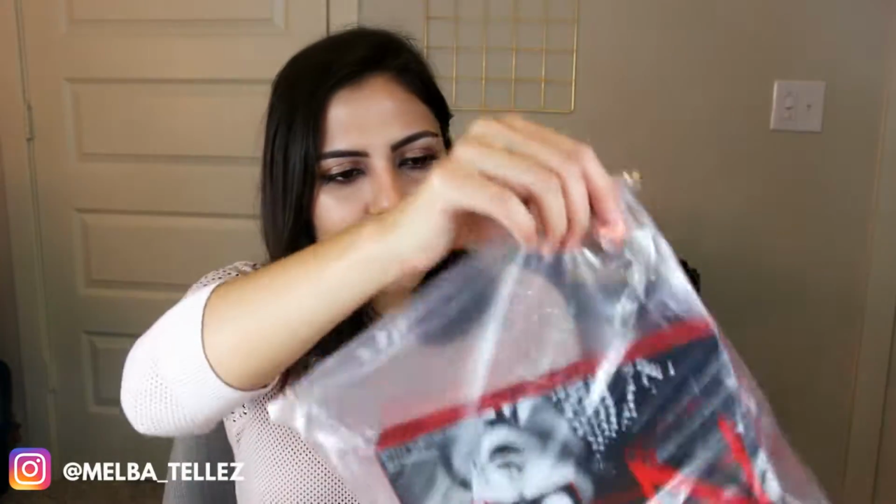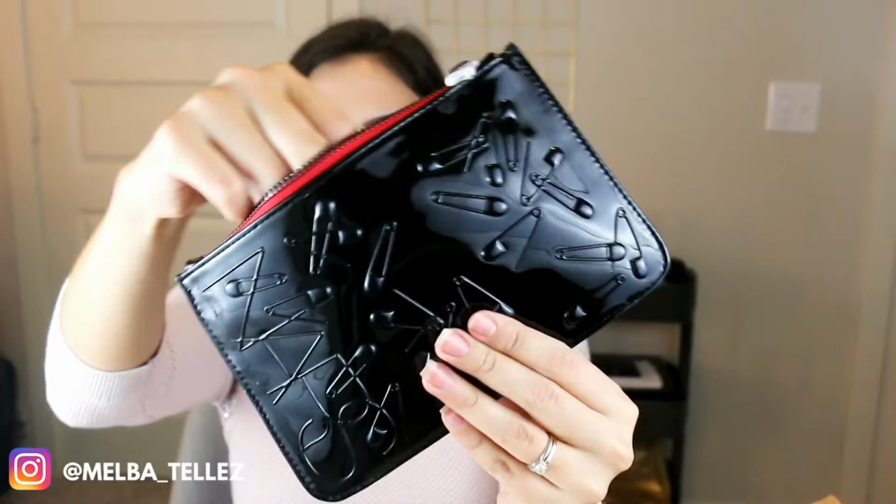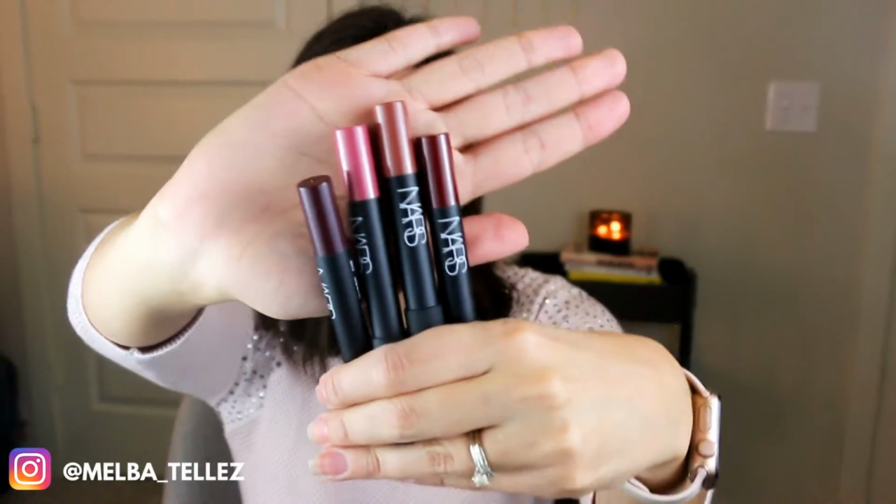The next thing that I got is something that I always look forward to during the holidays. It is the NARS matte lip set, and truth be told, these are some of my favorite lip products of all time. I feel like they are very nice and moisturizing, but they still have that matte feeling and that matte look that I tend to really like. The set comes in a small bag like this, and then inside of this you have 4 matte lip shades.